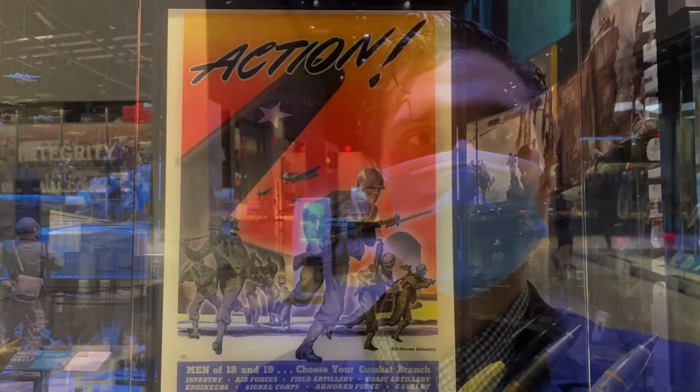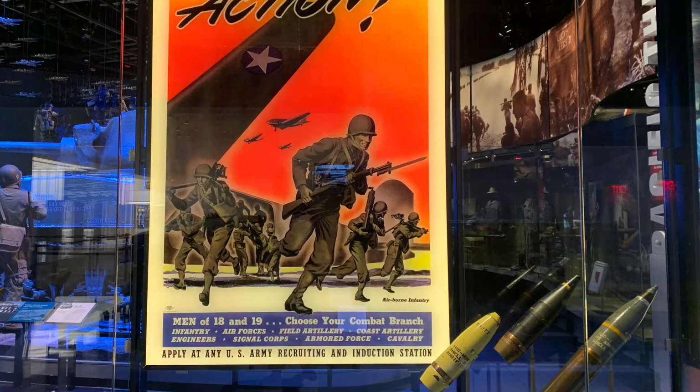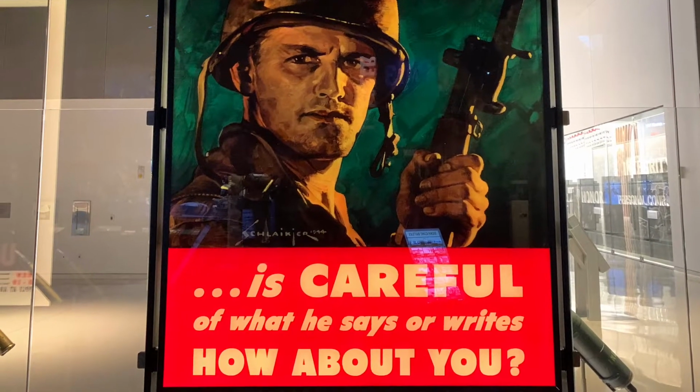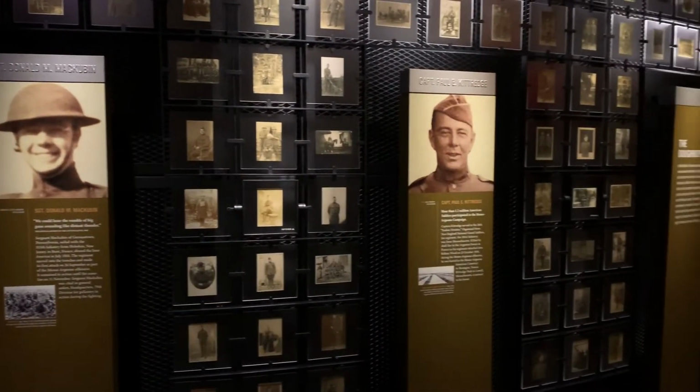All around the Army Museum are these really cool war posters. This is a really cool display of pictures of soldiers from World War I. This section is about the Army in World War II.